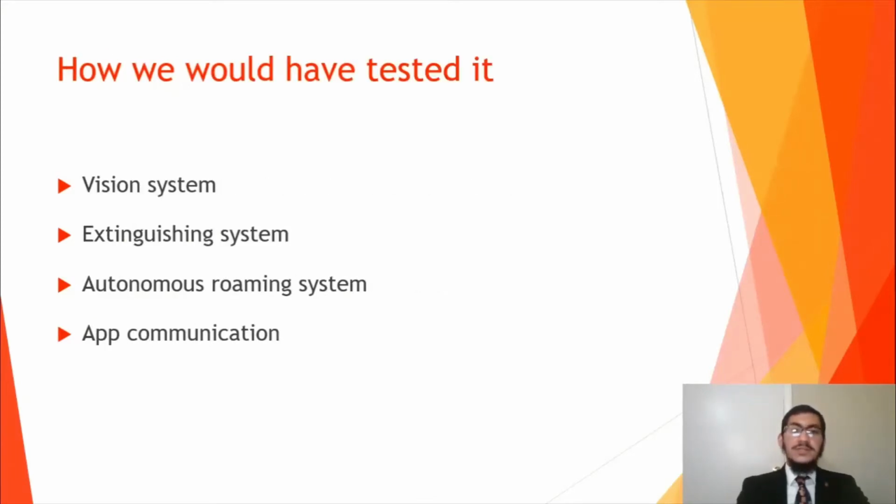Things we wanted to test when we built this is the vision system, making sure that the thermal camera is actually picking up the temperatures correctly, is identifying objects, and the regular camera is able to capture pictures and send them via MMS to the user. And the second and most important thing is the extinguishing system, being sure that the robot can actually extinguish the fire and put it out.